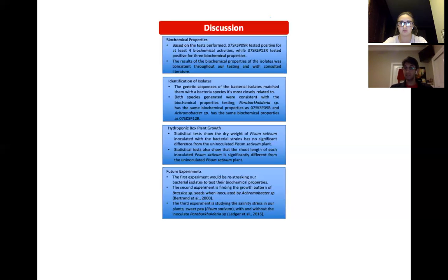properties of our bacteria. The second would be to inoculate Brassica seeds with the Achromobacter bacteria, because we found literature on the testing of Achromobacter on Brassica napus, and we wanted to see if this bacteria would have an effect on a different species of this genus. The third experiment is studying the salinity stress in our sweet pea plants with and without the inoculated genus Paraburkholderia, because we found literature on the resistance of Paraburkholderia against salt stress.